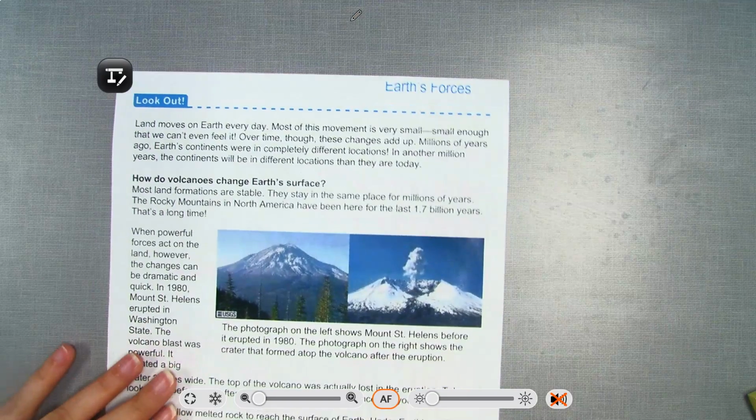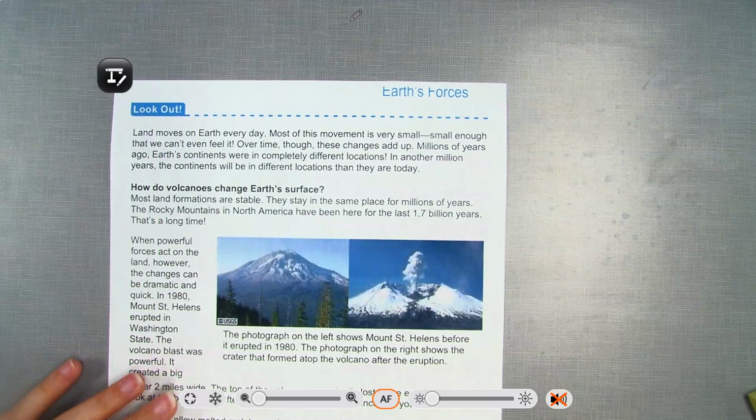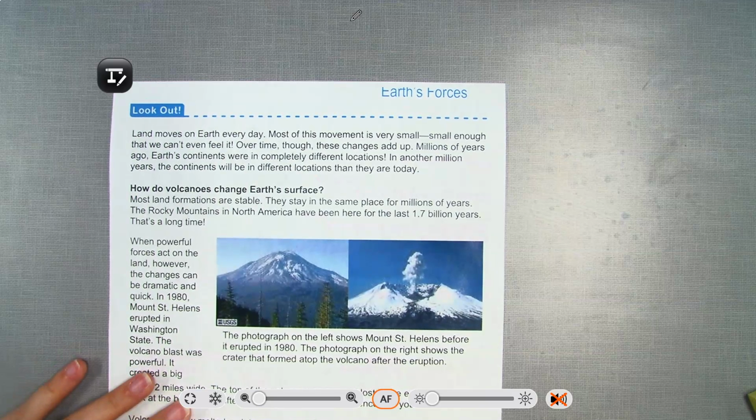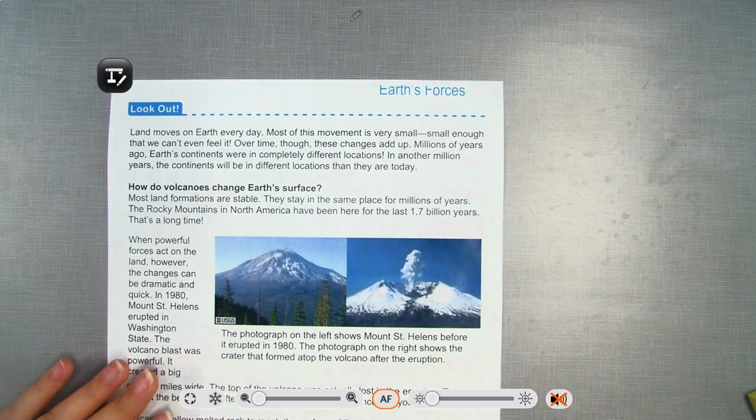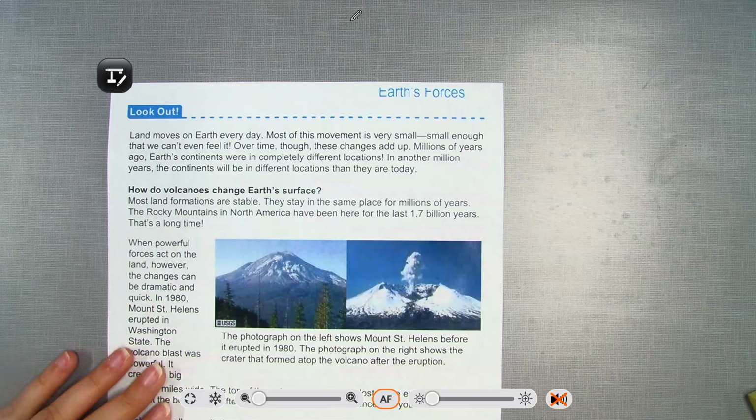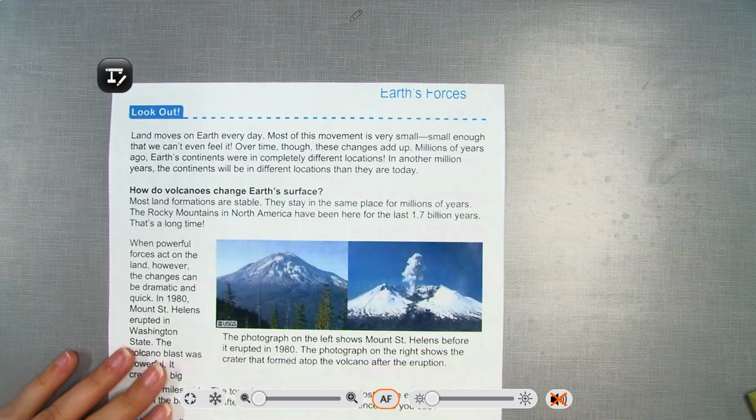Look out. Land moves on Earth every day. Most of this movement is small enough that we can't even feel it. Over time, though, these changes add up. Millions of years ago, Earth's continents were in completely different locations. In another million years, the continents will be in different places than they are today.